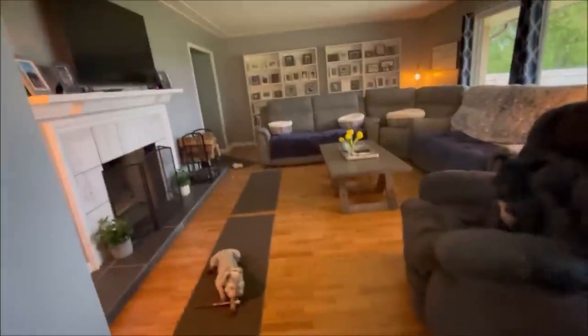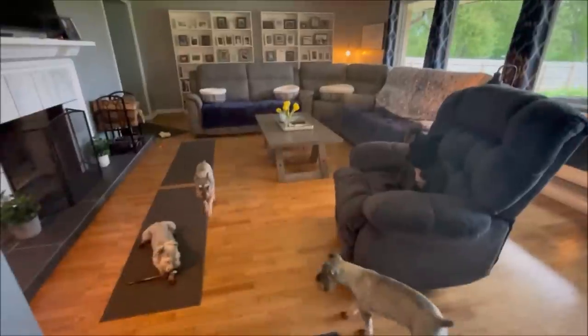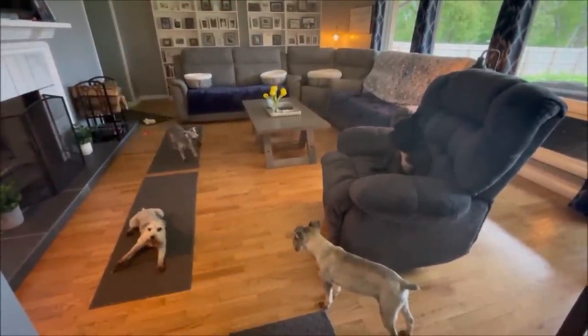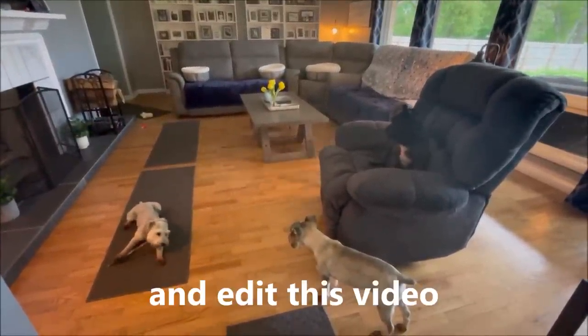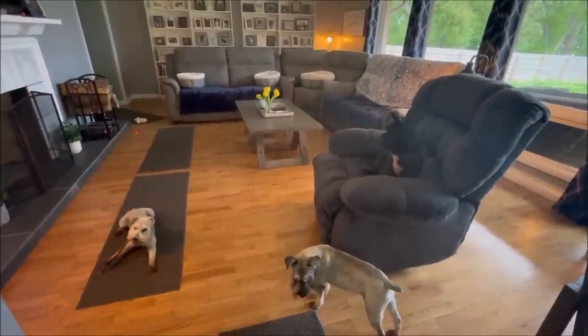So it's 7 o'clock. So I'm going to clean up the rest of my mess, get the rest of the laundry finally done, and just enjoy the rest of the evening and take it easy.